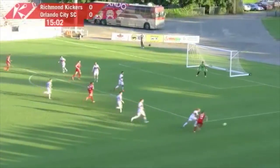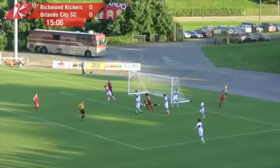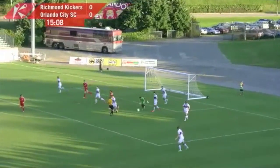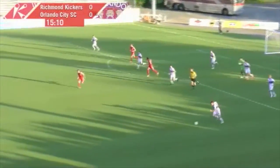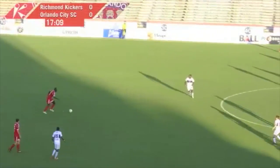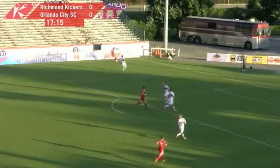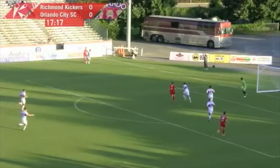Here's Robinson on the near side, making a run. Robinson gets around the defender, puts it into the middle. And Gallardo made a nice stop there. And a good read. Have we seen a little bit of a change in philosophy, Mark, as far as Richmond goes? Because in the Dayton game, and they're also doing it again tonight, there's a ball on the far side. I'll get back to my point in a moment to see what develops here.